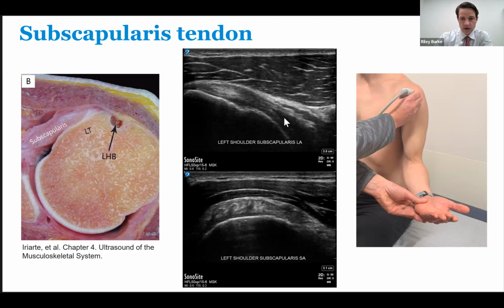So we'll get that image in long axis, and then once we're satisfied with that, we'll rotate into short axis, and you'll see this multi-pinnate pattern, which typically can sometimes get confused for tearing in folks who are novice sonographers. But we scan through that tendon in short axis as well. And what we really want to make sure is that we're scanning and sliding our transducer in a caudad to cephalad plane to make sure that we're getting the entire width of the tendon in that caudad to cephalad plane.